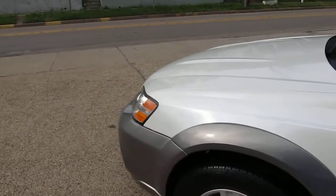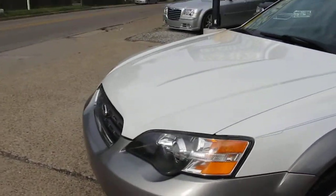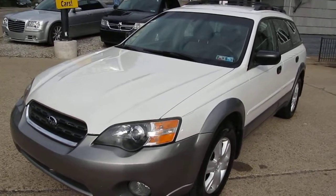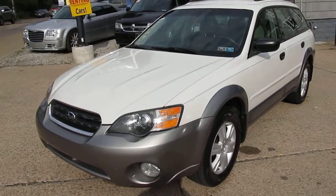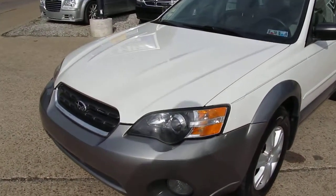It's got 141,000 miles on, a little bit higher mileage for an 05, but it seems like it's well taken care of. The dealer I bought it from said the person who traded it in had a nice lifetime warranty they purchased at the dealership they bought it from, and took pretty good care of it. So let me show you the vehicle.